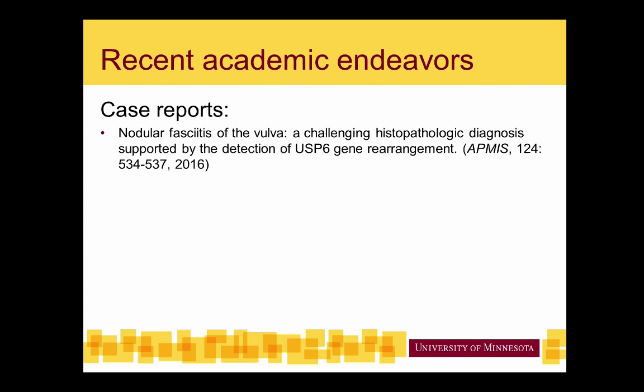And then we described for the first time utilizing, so nodular fasciitis can be seen anywhere. And relatively recently, it's been associated with this USP6 gene rearrangement. So back about 2-3 years ago, the Mayo Clinic put out the largest series, sort of validating examination of the USP6 gene rearrangement in nodular fasciitis. And so this case report was essentially the first or second non-Mayo report of the use of USP6 gene rearrangement in nodular fasciitis, sort of validating its utility.